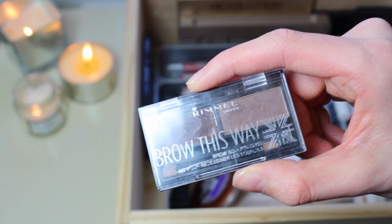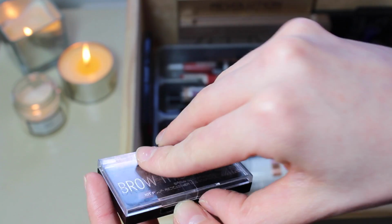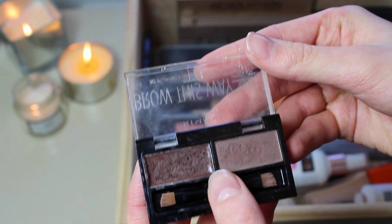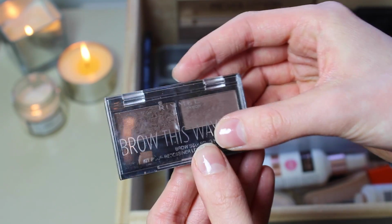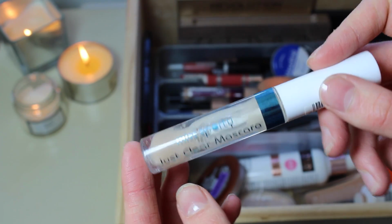The first thing I have is a Rimmel London Brow This Way kit, and this is the first ever proper eyebrow kit that I got, and I use this every day. I think it's really good. The gel is really good and it suits my eyebrow shade really well, so I really like this. I also have a Miss Sporty clear mascara, which is really good at shaping the eyebrows.